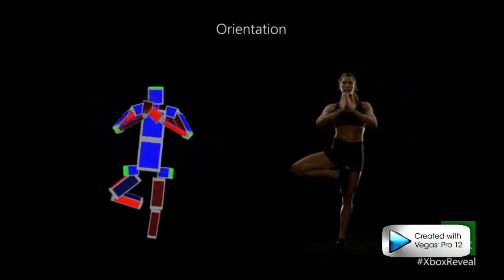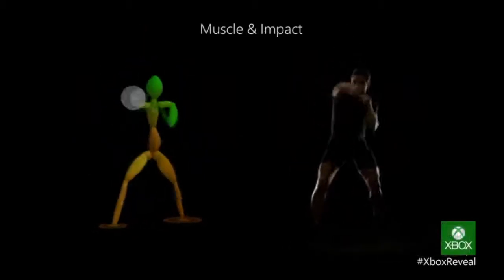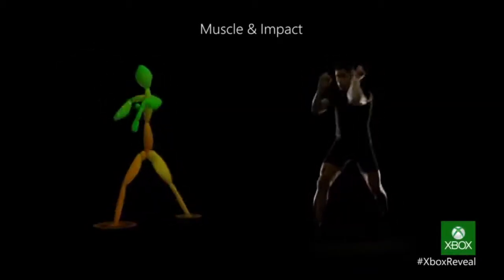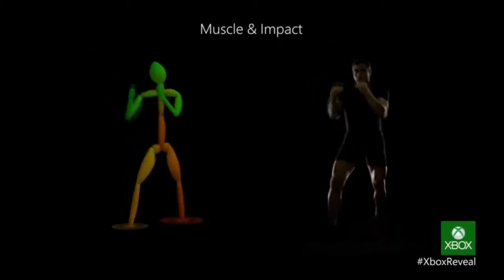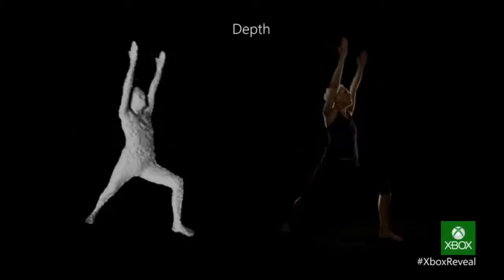We understand your balance, the transfer of weight from one foot to another, the energy of emotion. When you're exercising, it can read your heartbeat. This is human control for a human experience.